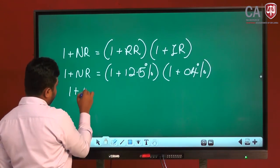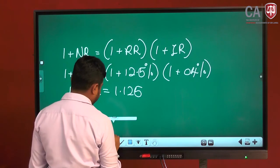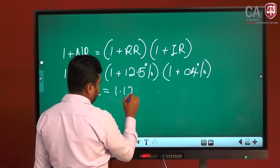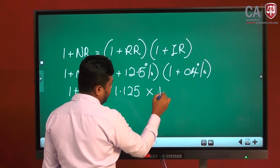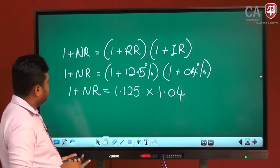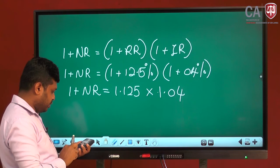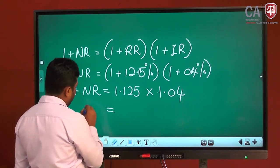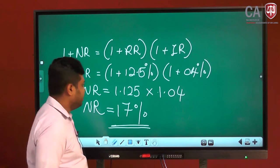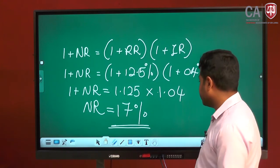Right. 1 plus NR equals 1.125 into 1.04. Then you can calculate the nominal rate, 1.04 into 1.125. Exactly, the nominal rate is 17%. Nominal rate 17%. You have to discount all the cash flows by using the nominal rate of 17%, right?